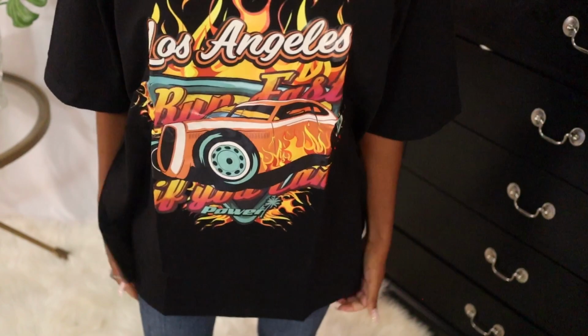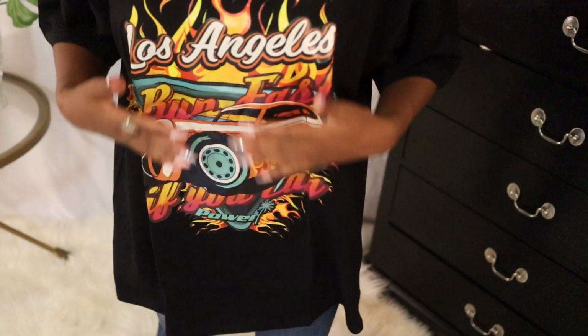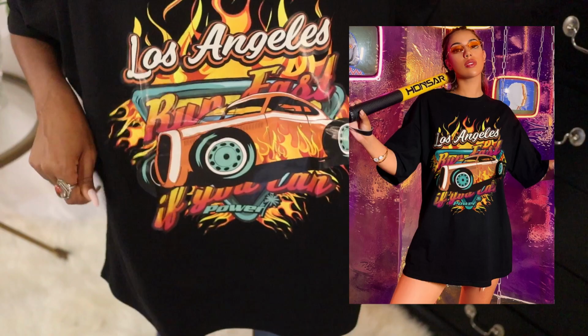So this is the other graphic t-shirt. Feels nice. Smells like paint. I don't know why. I guess it's probably the dye, the black dye or whatever they did with this. This one says Los Angeles. Got a cool looking car on it. Feels like a boy tee. Maybe that's why I gravitated towards it.